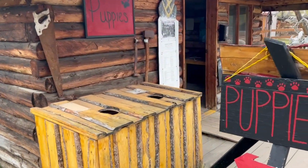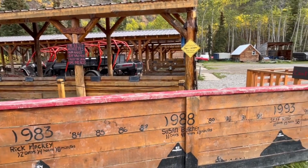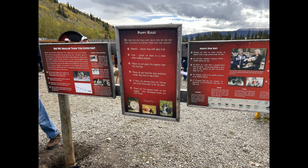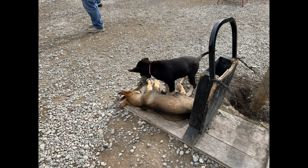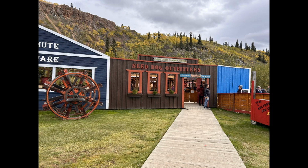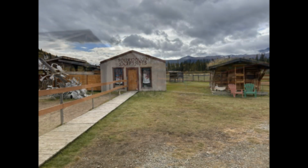This is where the puppies are. This is the puppy school, and they start out as puppies in the elementary area, and then they progress up into the junior high, and then eventually to the high school. Some of the fun facts are that the puppies do wear boots in the winter to protect them from icy conditions and the cold temperatures. The teams you're looking at here are comprised of racers, Yukon Quest veterans, and seasoned athletes from many other races.